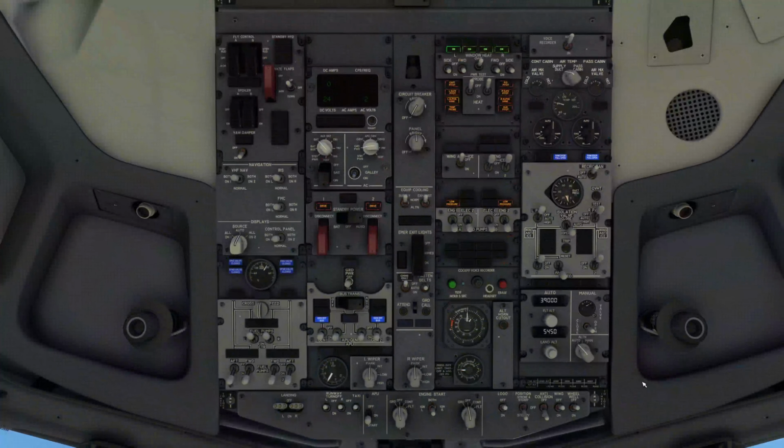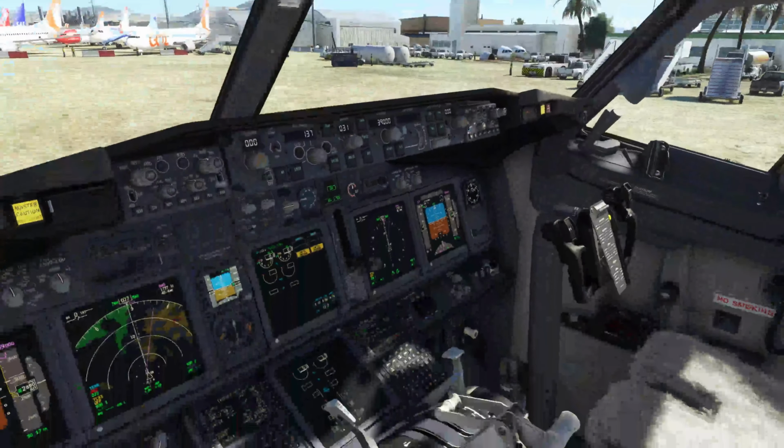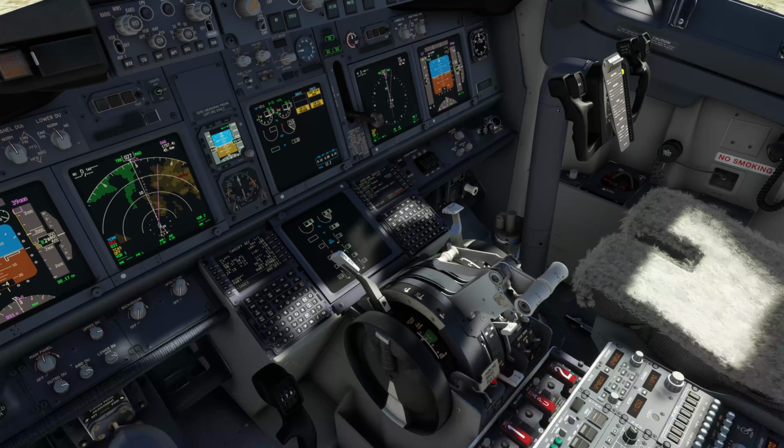The ignition mode selector is to both. And we can come down and start, switch to ground. There's N1 rotation. And 2.0 adding fuel. We have fuel flow and N2 rotation. Engines coming up.